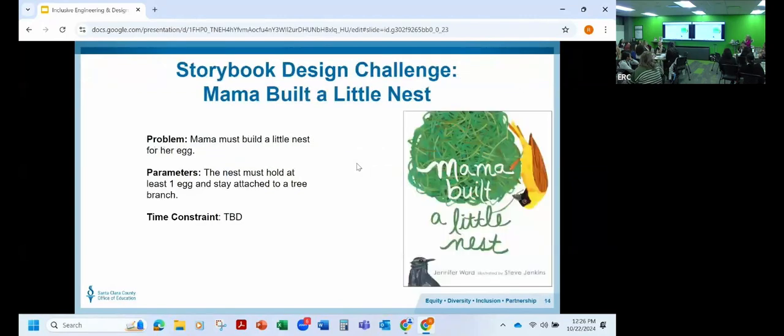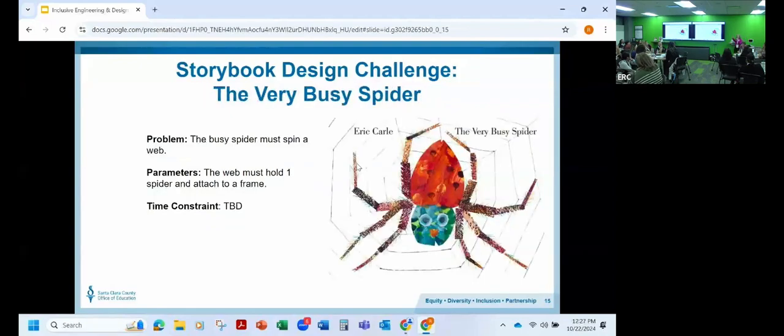Another example from that same book is Mama Built a Little Nest. So a design challenge in which children design a bird's nest that can hold 1 plastic egg. There's an example of some materials and a stuffed animal and a suggestion at the back table. And finally, an example of a storybook design challenge for The Very Busy Spider, inviting children to use pipe cleaners or yarn in order to weave a spider's web that can hold 1 plastic spider.